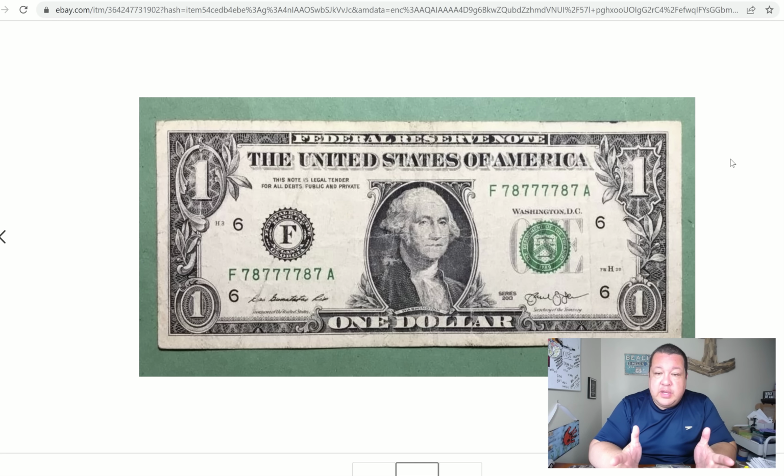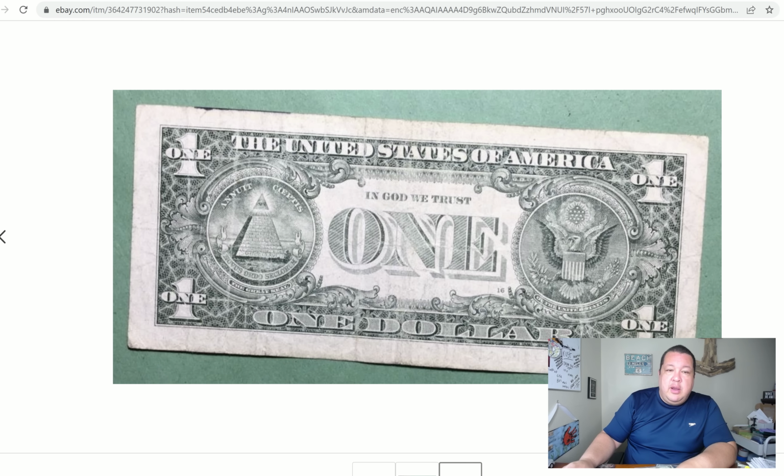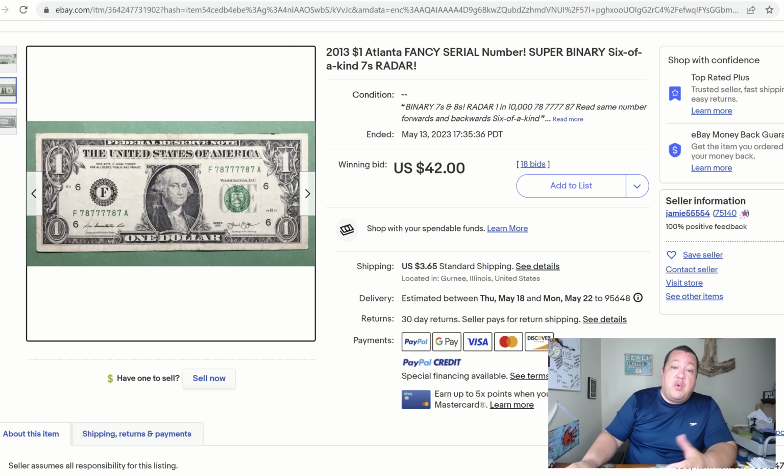But also, this particular one is a radar as well. So it reads the same way through the first four numbers and then backwards as you read the rest of the serial number. It's also called a palindrome. This one's showing a considerable amount of circulation wear, not to mention the black ink here from when the teller takes a marker across the top to mark them. But overall, this one right here ended up selling for $42.